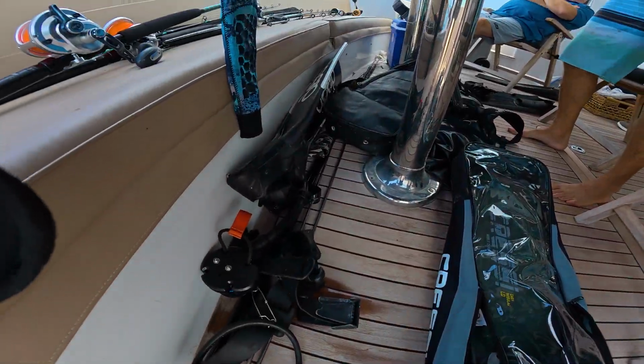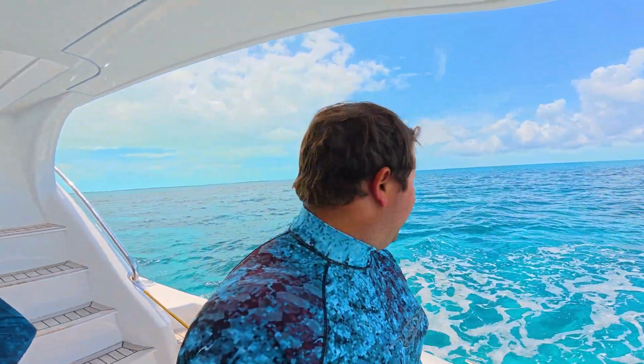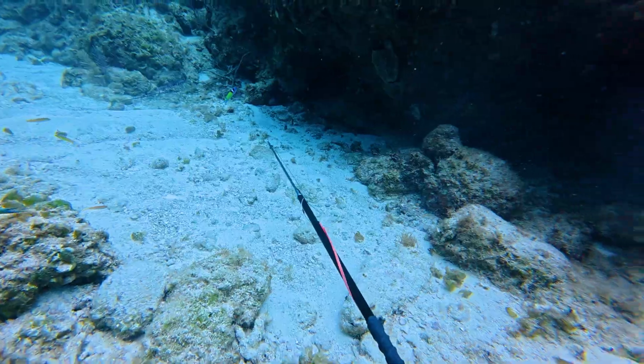Well, we got those couple nice dolphin. Now it's time to hop in, do a little bit of spear fishing. Getting our dive gear all set up and put together, suiting up, ready to shoot some big fish. So water looks crystal clear as usual. We're gonna see what we can get.